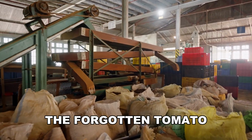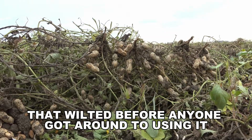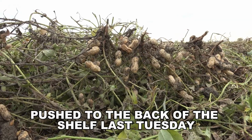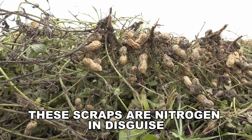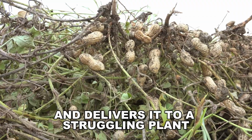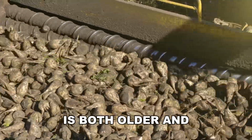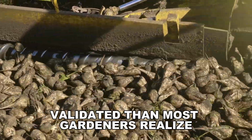The forgotten tomato softening at the bottom of the crisper drawer, the head of lettuce that wilted before anyone got around to using it, the bruised cucumber pushed to the back of the shelf last Tuesday. These scraps are nitrogen in disguise, and the method that extracts that nitrogen and delivers it to a struggling plant in a form it can absorb within days is both older and more scientifically validated than most gardeners realize.